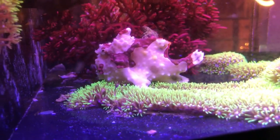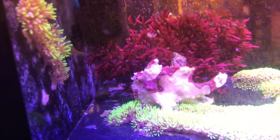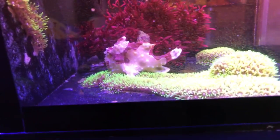All right, I think the shrimp kind of tucked away in the kelp forest or the macroalgae forest, so I think it's going to be a long, drawn-out thing, so we'll check back later.